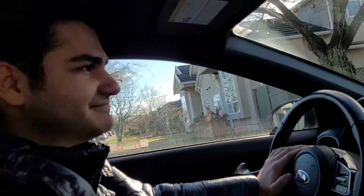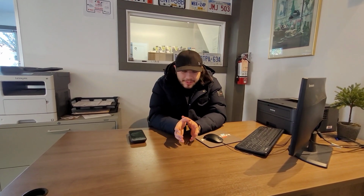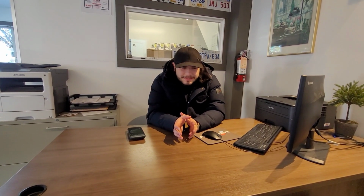Yeah. Okay, let's go for the conclusion for the Kia Forte. So for the Kia Forte, I have to say that this is not a car. It's like a minivan. No, not even a minivan, like a hatchback. It's like a Mitsubishi Mirage. It's fake. Something is wrong with this car.